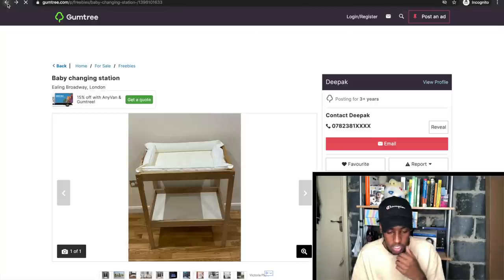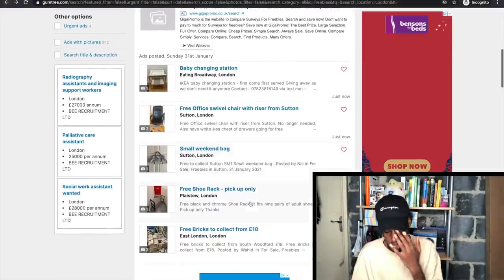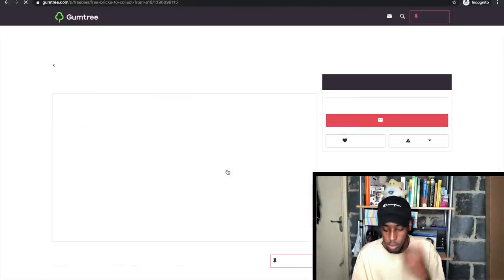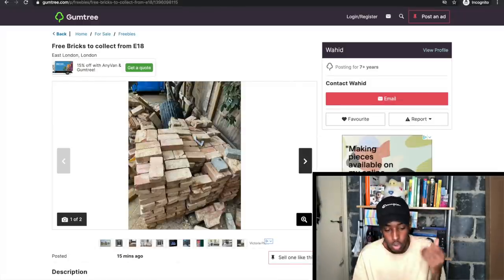And these are just some of the examples I'm giving you guys, what kind of items to look out for and where to buy them. These are just some of the items you get to look for, you know what I'm saying, guys?